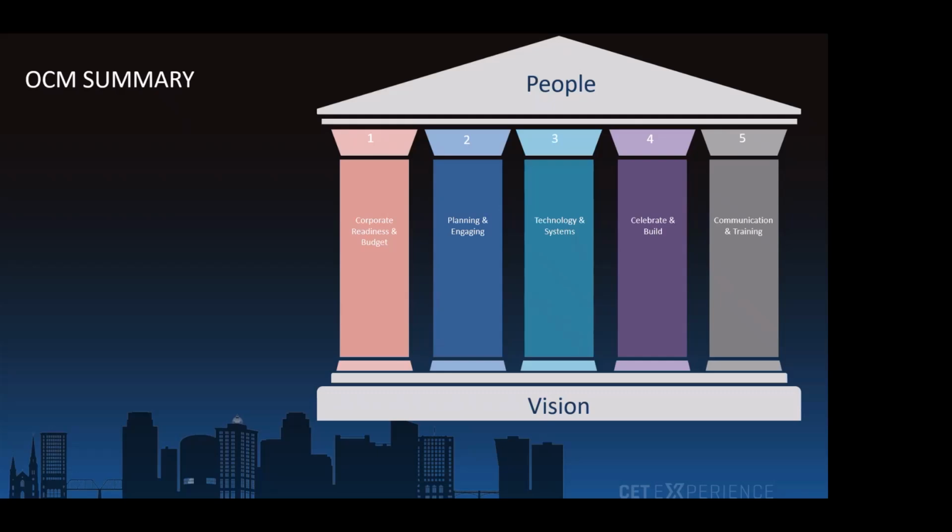So expand it. Communication and training, very important. Communication and training are probably one of the most critical. Make sure you're keeping everybody up to date. Make sure they understand the pluses and the minuses of your project, and make sure that your training plan is defined early, executed well, and remember to overtrain rather than undertrain. You can never have too much training, right? Never. So make sure that you're engaging the experts to help you through this process.